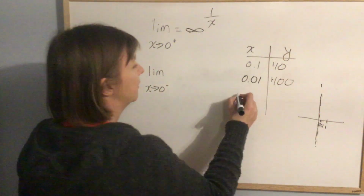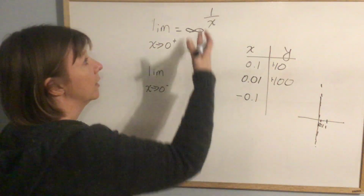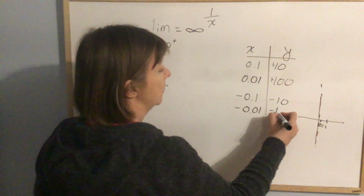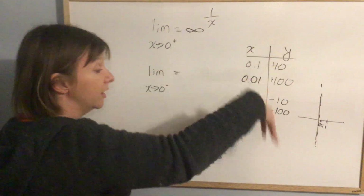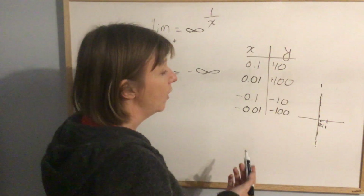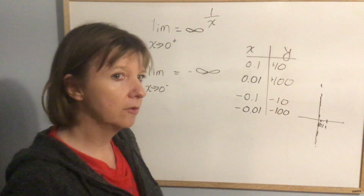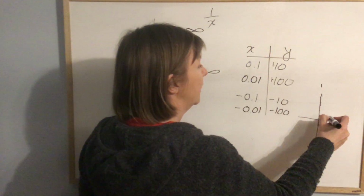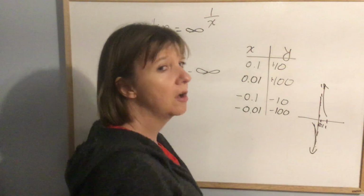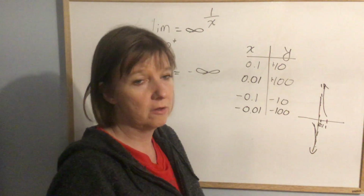So what about from the left-hand side? Again, if I did the same idea, negative 0.1, 1 divided by negative 0.1 would be negative 10. If I did negative 0.01, that would be negative 100. And so it's going down, so that would be negative infinity. So if I wanted to graph, not the whole graph, but just what it's doing close to the vertical asymptote, on the right-hand side, it's headed up. On the left-hand side, it's going down. Again, I'm not finishing off that graph. I don't know what it does beyond that. I'm just talking about the portion of the graph closest to the asymptote.